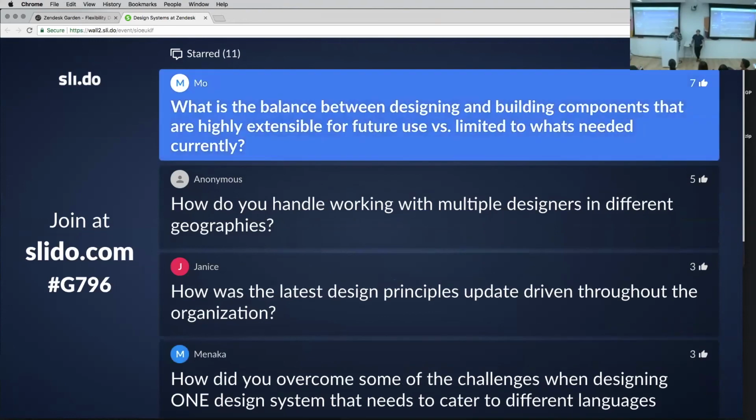Okay, I'll read this. Mo says, what is the balance between designing and building components that are highly extensible for future use versus limited to what's needed currently? Mo, do you want to, all right. Either one of you want to take this?